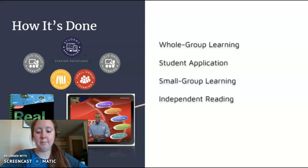During the student application session, students work independently following personalized plans that enhance their learning. Students use the Read 180 program, which lets them explore videos and vocabulary activities. It is also tailored to the student's individual reading level and helps them work on close reading, vocabulary, fluency, and writing.